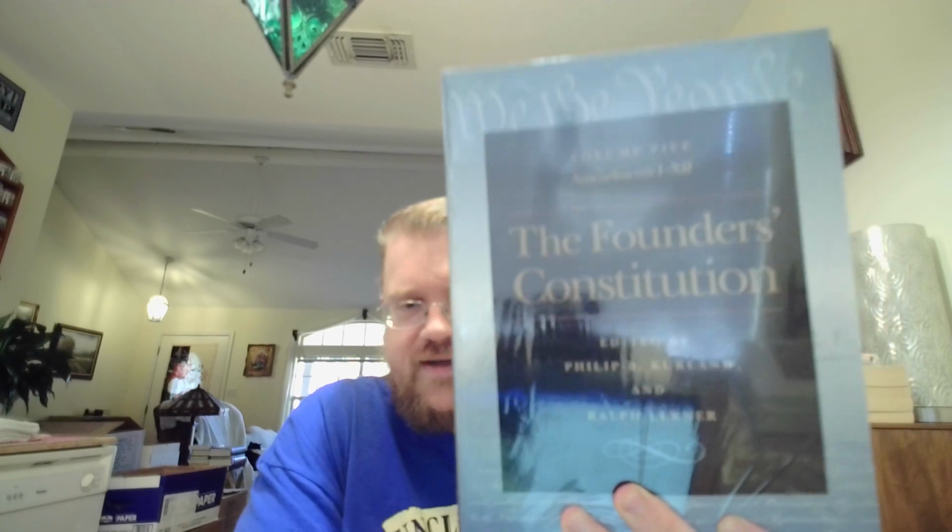This is volume 5, and these are gigantic. I mean, compare this to a regular size book. Okay. This is almost like a coffee table size book. This is the Founders Constitution, Volume 5. And this one happens to have amendments 1 through 12. And it's discussions of those amendments.